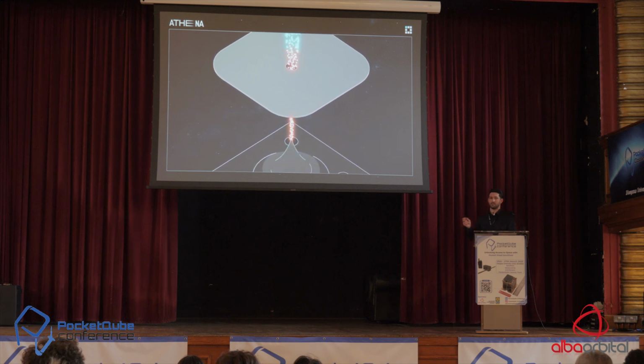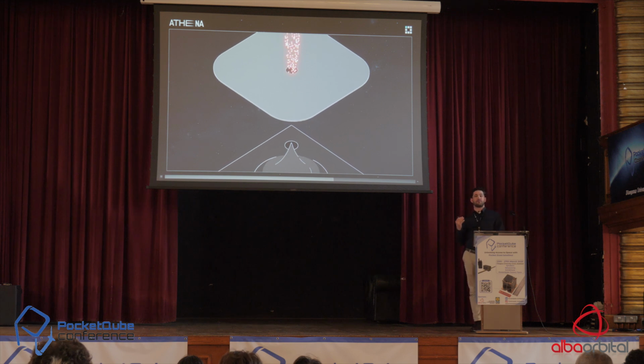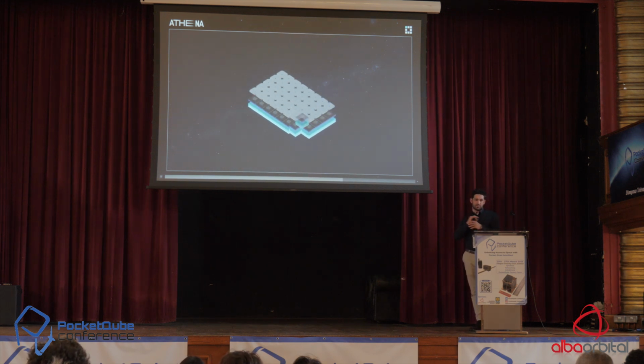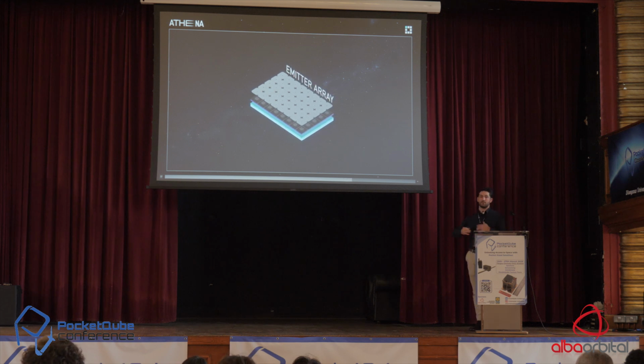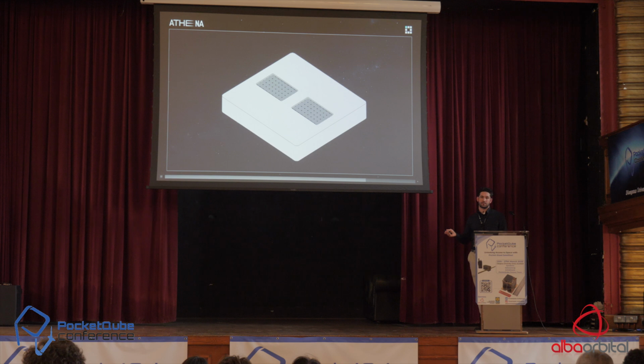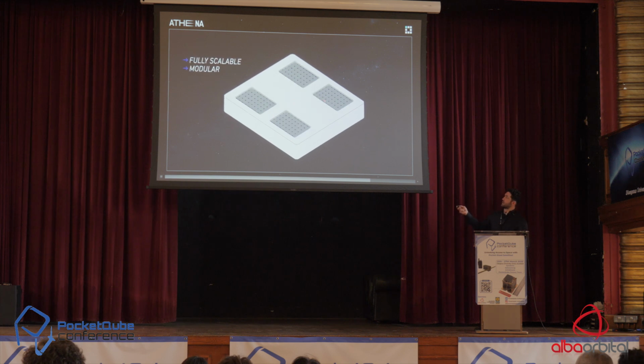And so one tiny microscopic needle doesn't generate a lot of thrust, but you can multiplex them into arrays. They're basically silicon chips with many, many needles. And then we can put more or less of these arrays on a thruster. So this makes it very scalable. So you can have thrusters with 2 of these arrays, or 4, or 6, or as many as you can fit. And then, of course, these thrusters can then be clustered.